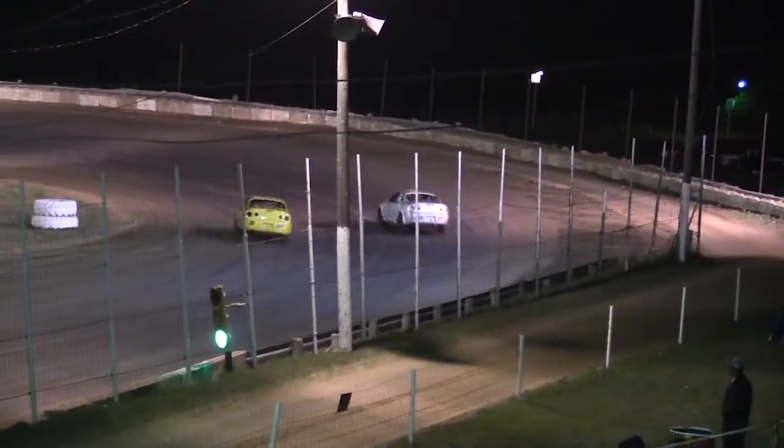That's the 47C of Harold Clifton out front. We're door to door off of turn number 4. Give it to Clifton off the top of the turn. He'll lead one more lap. Clifton Wisnat in second spot.